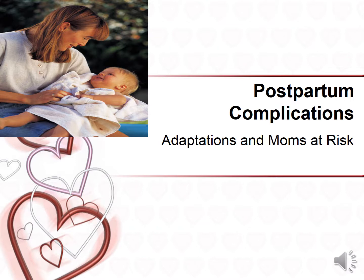I was going to make a video of myself while I'm teaching you this. I still might on some of the important points, so that you can go over it. This is just a continuation of what we were talking about last week, the complications that moms can get into and the adaptations. And this is more of the application from, I believe it was chapter 20, that we were talking about last week.